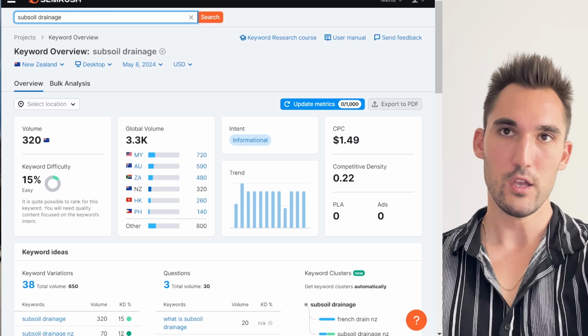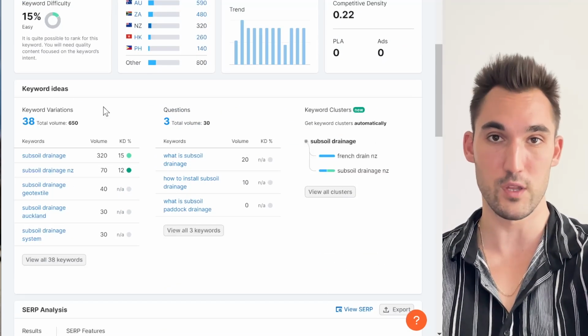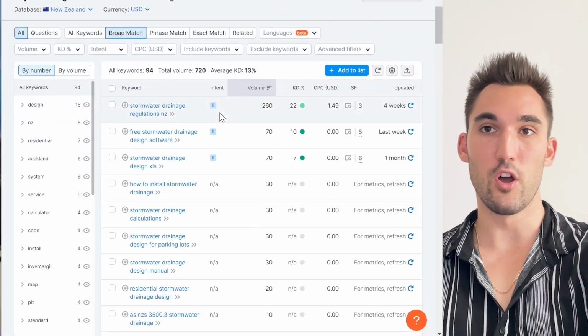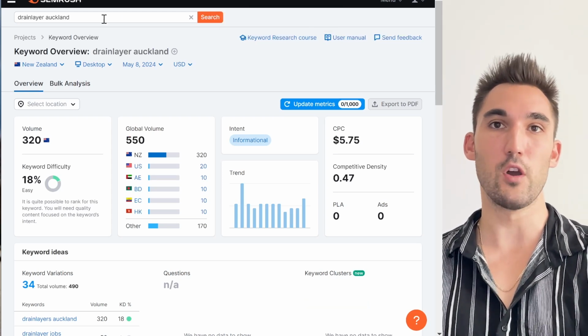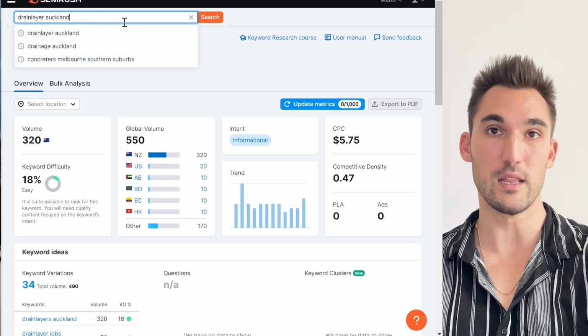Right now, you can see that subsoil drainage gets a pretty good amount of searches, especially for the local area these guys were in. Stormwater drainage gets a lot as well. So at this point, you would already need to make a drainage page, a stormwater page, and a subsoil page. You would obviously also want to have the main drainage page, which would be targeting drain layers in Auckland.